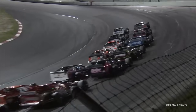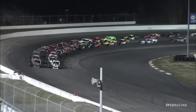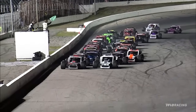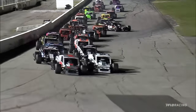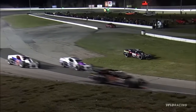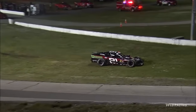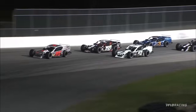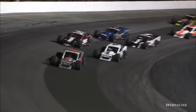Here they come. Speaking of tightening it initially, we have 2 cautions so far, 75 halfway down. And we are back to green. Trouble now. We've got a spin down to the bottom of the racetrack. It looks like, yes, it is. Car number 81 is the car that ends up going around. And that, of course, is Mark Stewart.